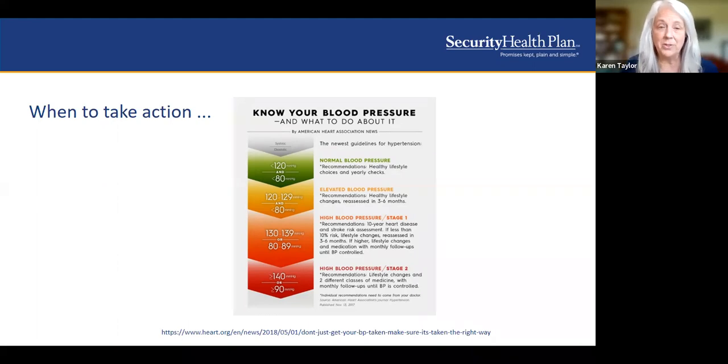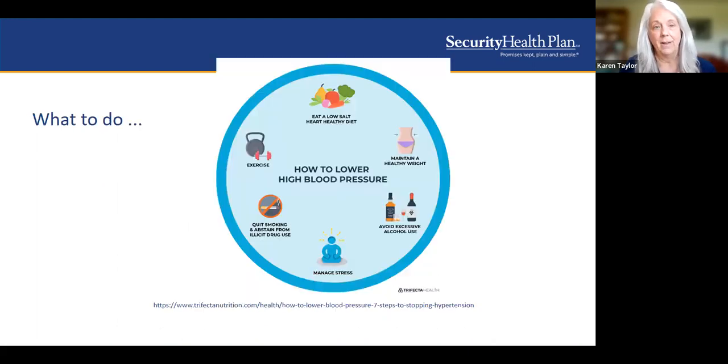If your blood pressure is persistently above 140/90, lifestyle changes, medications, one or maybe two, and more frequent monitoring are indicated. Okay, so what are those lifestyle modifications? Well, we use them to prevent hypertension. We use it in the early treatment and in the ongoing management of high blood pressure.